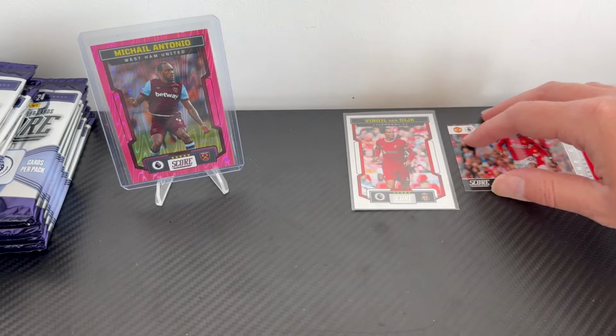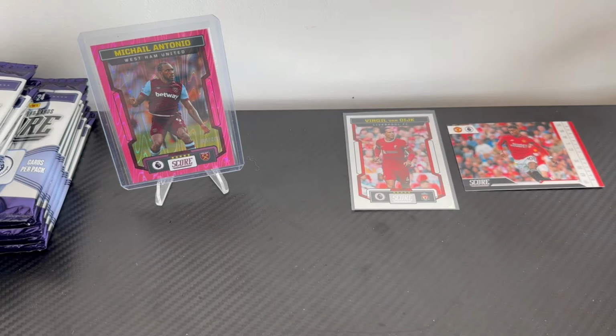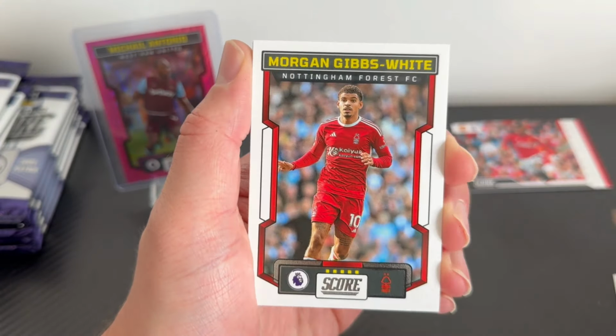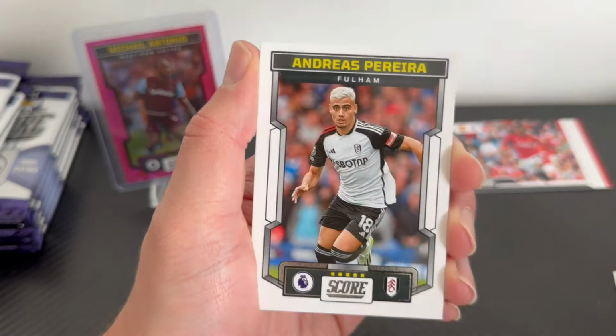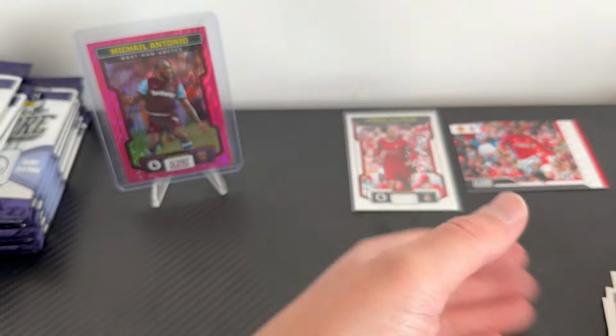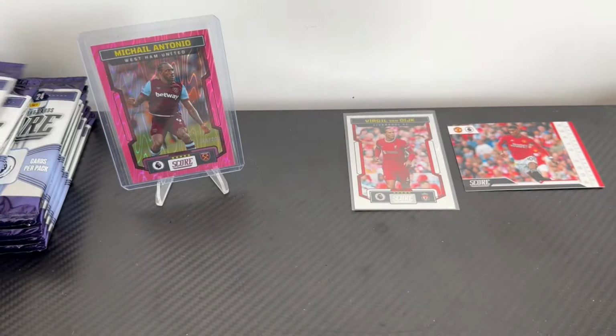That's a little bit better, isn't it, people? That's a little bit better. And we're going to fly through the rest of this pack now. So, we have ourselves a Martin Odegaard. We have a Yango. We have Morgan Gibbs-White. Lucas Digne. Andreas Pereira. Cody Gakpo, Josh Cullen, and that sees out the rest of that pack.